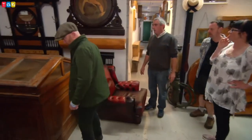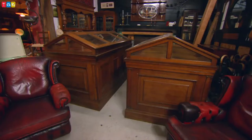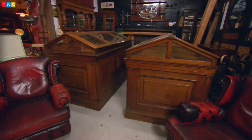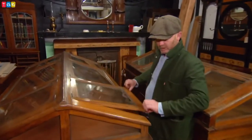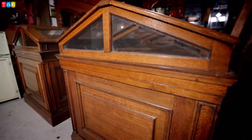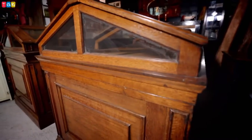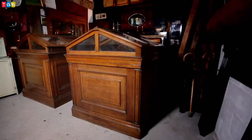Tell us about these, Mick. Oh, I've only just got them. Quite a lump. Yeah, they are, aren't they? They're from one of the university buildings. Which university? John Moores? Yeah. Right. Specimen cabinets, I believe. This pair of sarcophagus-topped oak display units are in their original unrestored condition. They date to the late 19th century and could be worth around £3,500.